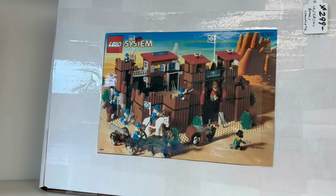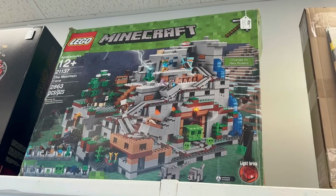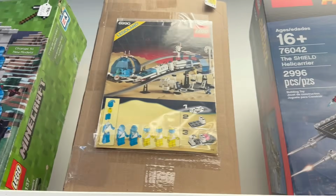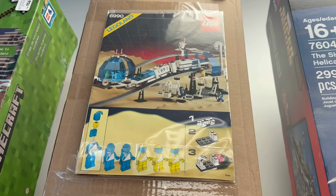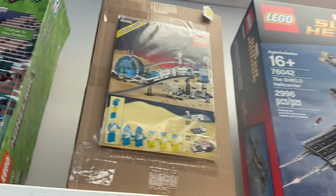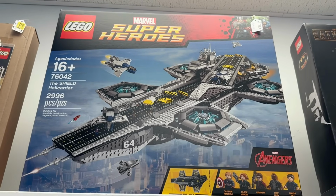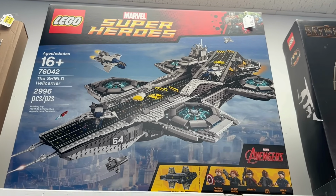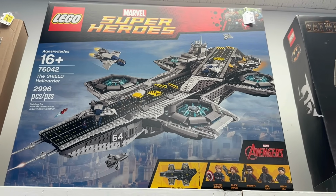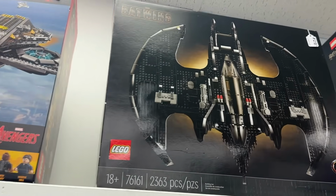And we have another Wild West set right there. That's pretty cool. And then coming back up to the top shelf, we have this giant Minecraft The Mountain Cave set. That's pretty wild. Oh, look, they have the monorail. Wow, the Futuron monorail set. That's a big grail for a lot of people. That's a tough one. Another holy grail for a lot of people, especially the Marvel superhero fans, is the Shield Helicarrier. And I am very blessed, very lucky to have this one in our collection. I have to find it, believe it or not. We have so much Lego, I don't know where my Helicarrier is. So looking forward to finding that and rescuing it.